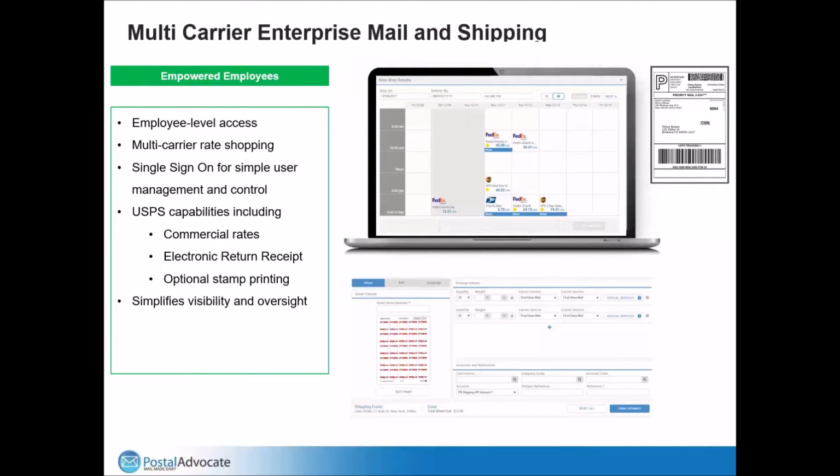Multi-carrier enterprise mail and shipping systems. These are unbelievable in the capabilities these types of systems have. Employee level access across the entire organization. Multi-carrier rate shopping. You can compare rates between UPS, FedEx, and Postal Service from the same platform. They have single sign-on so you can control your users. If an employee is not there any longer, you can give them the boot automatically versus worrying they still have the rights to ship. They have USPS capabilities.